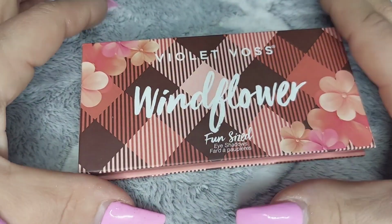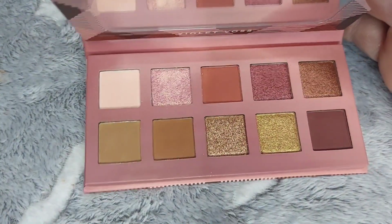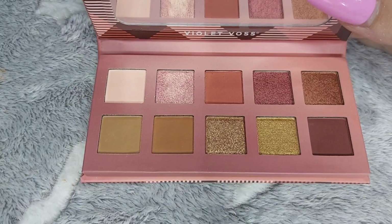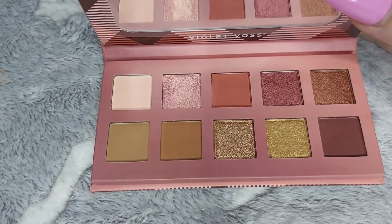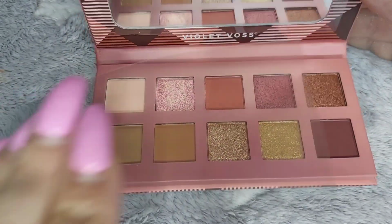Violet Voss Windflower Fun Size. This is a really cute palette. I am keeping this. It's a great, easy go-to palette. You don't have to think about it. Just put it together, put it on, and you're good. So I'm keeping this one.